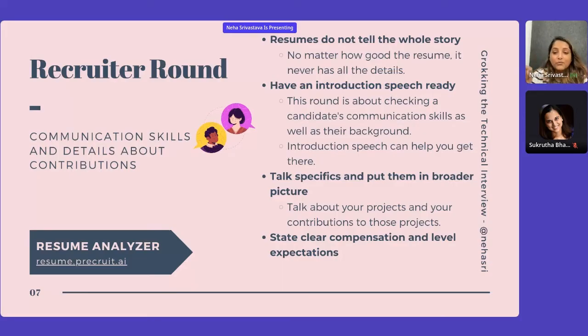So pick one from the ones that I mentioned in the resume that you have added a name for, and use one of the recent ones, preferably from your latest experience. Again, this is preferred but not necessary, and talk about it in depth.